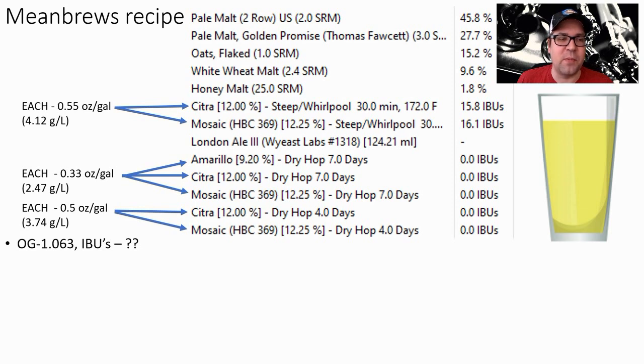We're going to shoot for about 1.063 original gravity. I'm not going to report the IBUs. I really don't trust these numbers, and just shoot for these amounts of hops per gallon, and you'll hit the style.